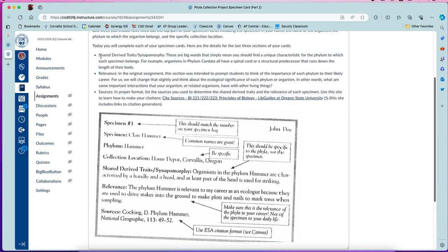So there's some stuff that we're going to have to modify a little bit. We did not go into the details of what we call in biology shared derived traits or synapomorphies. And so really all you need to do for this characteristic, which is right here on the specimen card, is just talk about some attribute of all of the organisms in this phylum that's at least somewhat unique. So I'll give you an example right now.